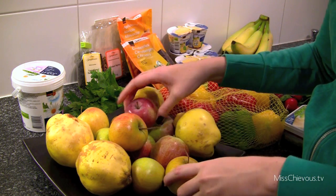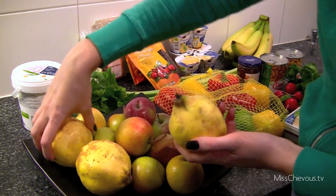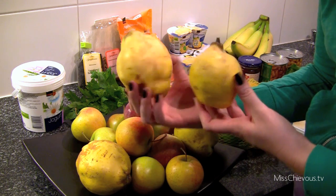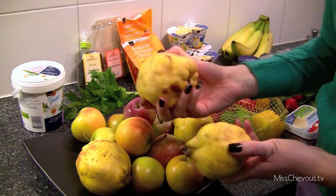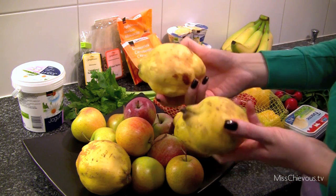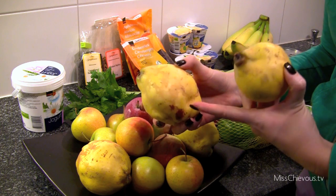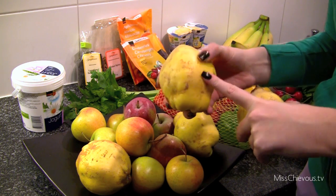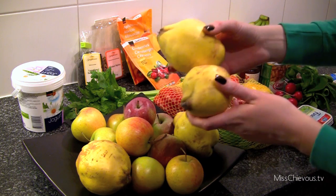And then I also got these. Now, some people might not know what fruit this is, and this is a quince. A quince is a fruit that you can't eat like an apple or something like that. You have to cook these, because if you just eat it like that, it has no flavor, it's very bitter, and it's extremely tough. So some people make jam out of it, or jelly, like quince jelly.